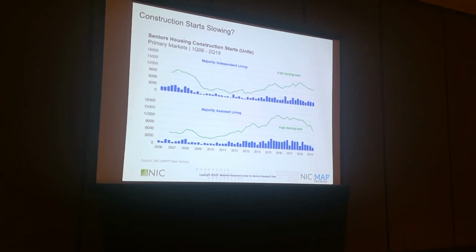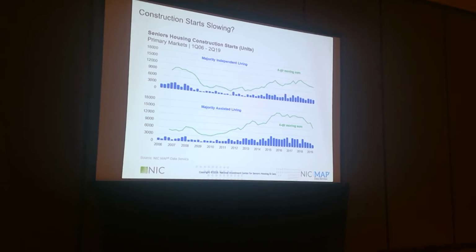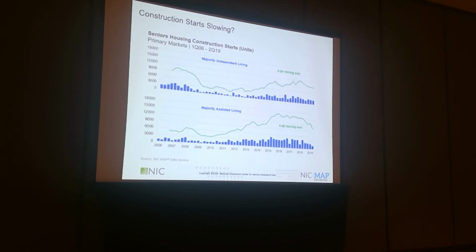This slide is showing the construction starts for both independent living and assisted living since 2006 for the primary markets. And the key takeaway here is a slowdown that we see in the fourth quarter moving some of starts for assisted living. And that's what's driving much of the slowdown that we're seeing in construction. The second quarter saw the fewest assisted living starts since the first quarter of '14. And as a share of inventory, this amounted to 3.5%, which is much lower than the 6.5% that was reached at the end of 2017, or the end of 2015.